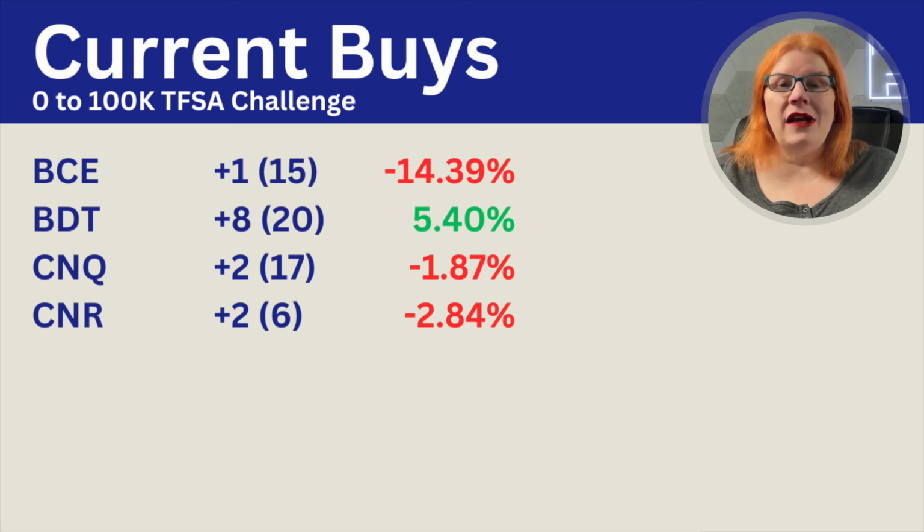Next, we have Canadian National Railway. Oh boy, CNR. I added 2 more, taking us up to 6 in total. They are currently sitting at a negative 2.84% total return. This month, they really had quite the dip, and I had to take a bite. I had to take a bite for sure.